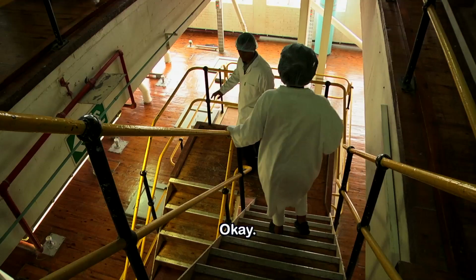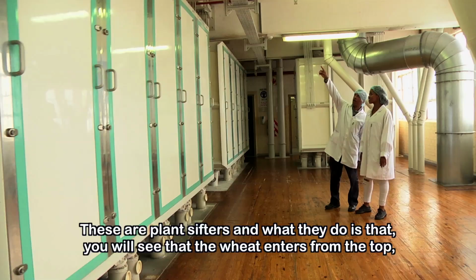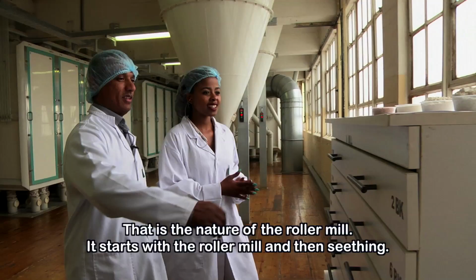Okay. Wow, what are these? It's actually a plant sifter. Mm-hmm. And what a plant sifter does, you'll see that the wheat enters from the top. Yeah. Once it's been crushed by the roller stand, the one that I showed you earlier. Yeah. And then thereafter the crushed wheat is separated from the bran. Okay. And that's the nature of a roller mill. It starts with the roller mill and then sieving. Milling and sieving again. It's a repeat of a process.